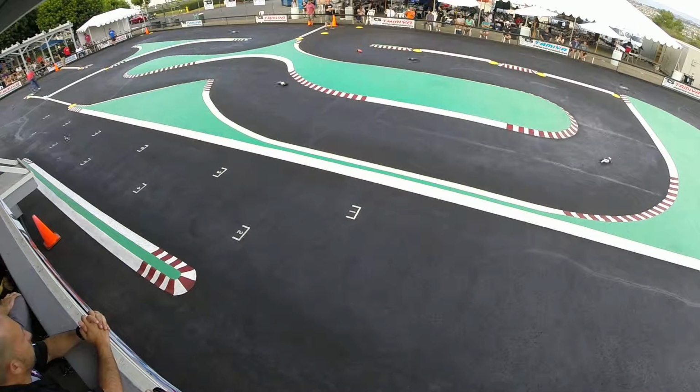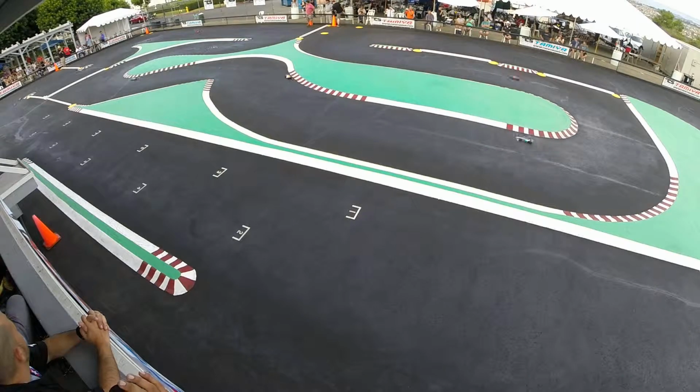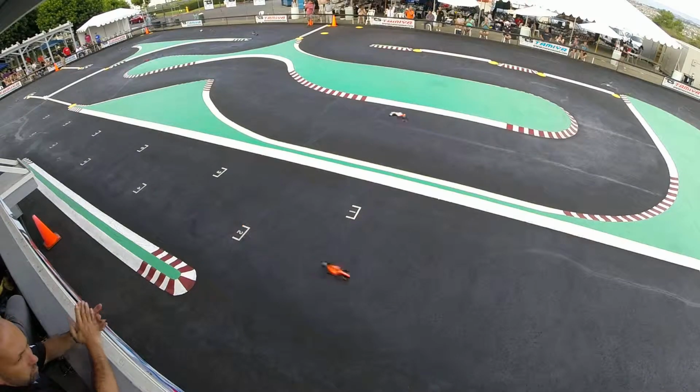Time on the master clock as the choir drivers finish. The last two are on. Ladies and gentlemen, make some noise. He is out on a victory lap. The 2014 TCS National Champion.